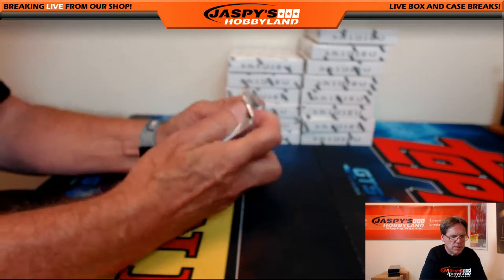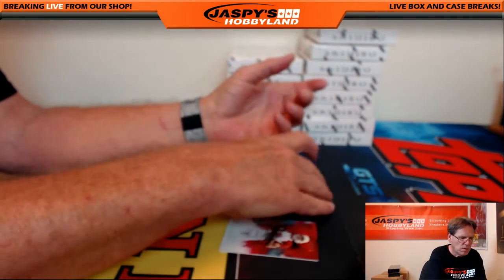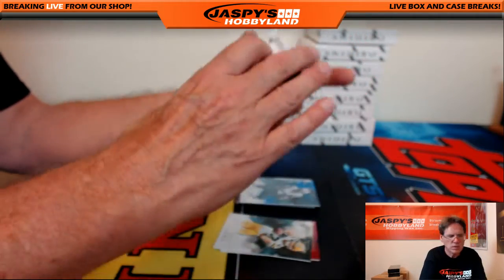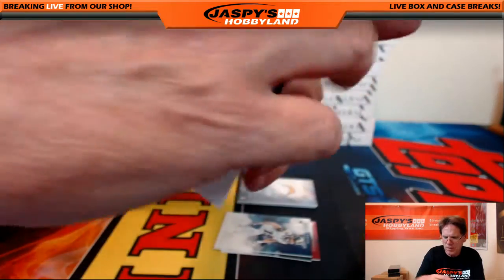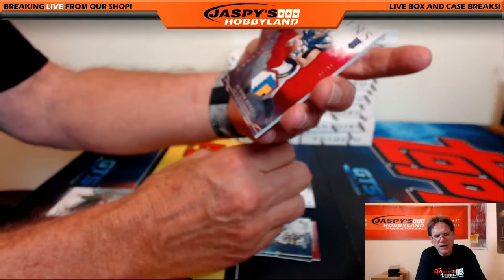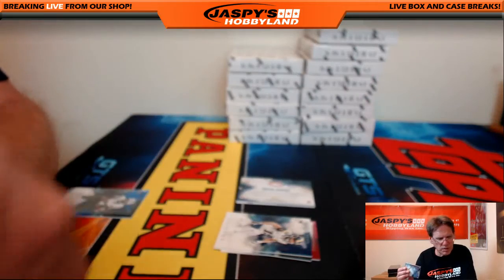Next pack. From the bottom of the deck: Larry Fitzgerald, Jordy Nelson, for the Rammies Wes Welker, for the Jets Matt Forte, numbered out of 150. For the Chargers, numbered out of 99, 1, 2, 3, 4 color, Hunter Henry, 4 color. San Diego Chargers going out to Bill. Thank you, Bill.